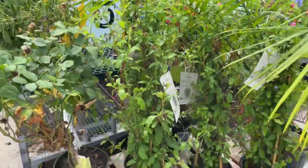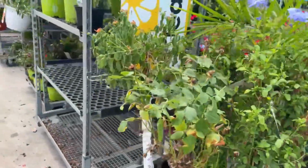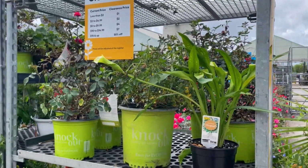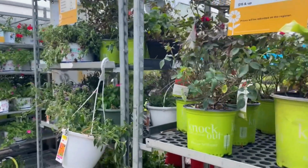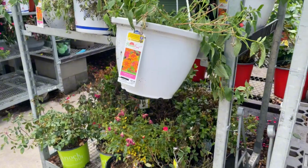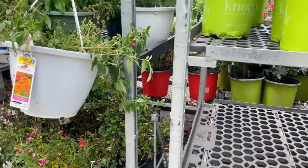Here's some of the items here. Y'all, usually when I come in here, I'm in the market for houseplants, but there is usually a ton of landscaping plants that are, most of the time here in my area, North Florida, just severely underwater.